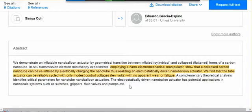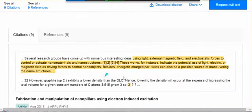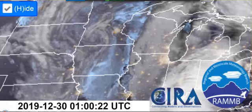So we know that they use these electromagnetic frequencies. Just hit it with a few volts of electricity and it recharges. The nanoballoon recharges using light, external magnetic field, and electrostatic forces to control or actuate nanomaterials and nanostructures. These works, for instance, indicate the potential use of light, electric, or magnetic field as driving forces to control nano objects. Besides, energetic charged particles can also be a possible source of maneuvering the nanostructures. So this is real time.